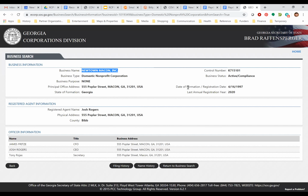The next thing that's helpful on this page is it tells you the business type. So right here, we're able to see that Newtown Macon Inc. is a domestic nonprofit corporation. So that helps us pick the legal organization type we need in that first drop down. And then the next thing is the date that the business was formed. We're going to need that in just a second. So in this case, it's April 16th, 1997.